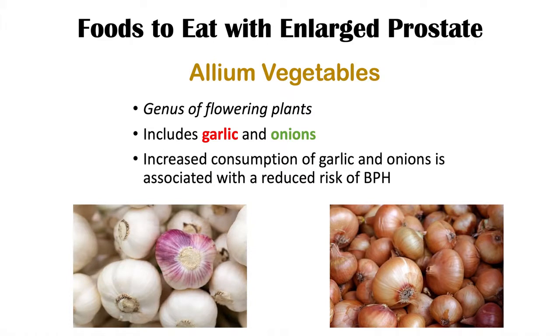So in that article, it was found that increased consumption of garlic and onions, so these allium vegetables, is associated with a reduced risk of BPH, or a reduced risk of having an enlarged prostate. So very important, a high level of consumption of garlic and onions seems to reduce your risk of getting an enlarged prostate. So these are important vegetables to consume in your diet.